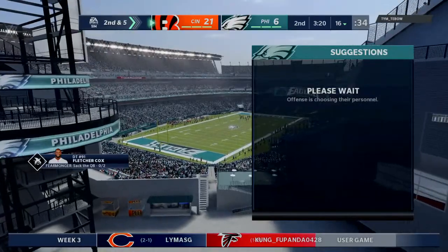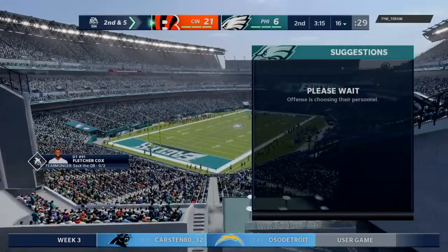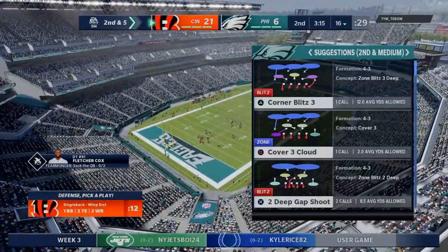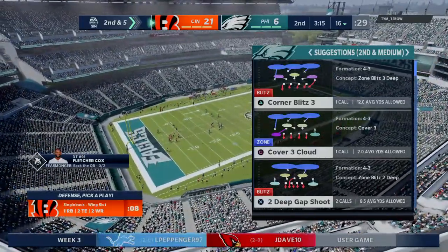Nickell Robey-Coleman up to make the tackle. It's a gain of 5. Nice satisfying run on first down for the offense, picking up 5, which means defensively, the thought process is entirely different. You don't want to panic, but at the same time, you're saying to each other, we've got to tighten this down. We can't give up gains like that.